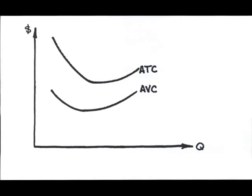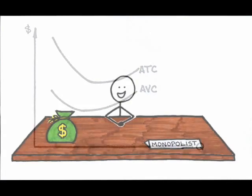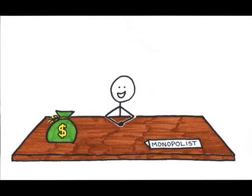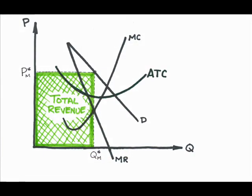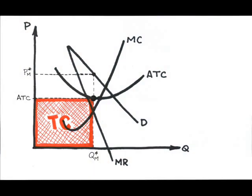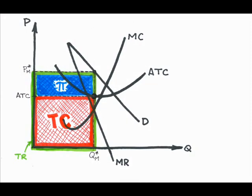Let's say you want to show a monopolist who's earning a positive profit. This means that the price must be higher than the cost per unit. In this case, remember that price times quantity yields your total revenue in green, and average total cost times quantity gives your total cost in red. The remaining area that I have here in blue is the firm's profit.